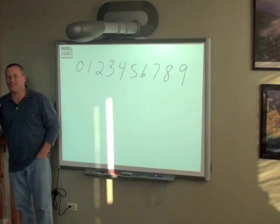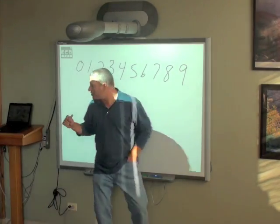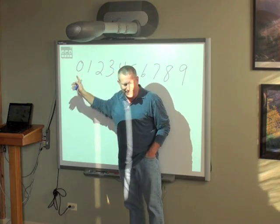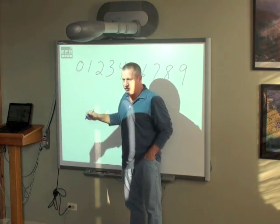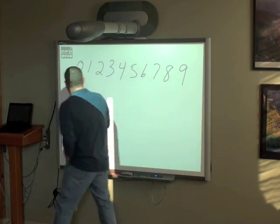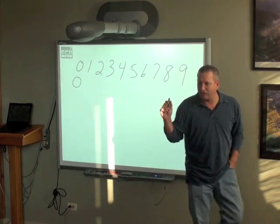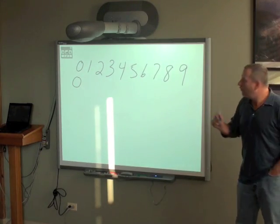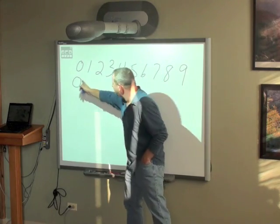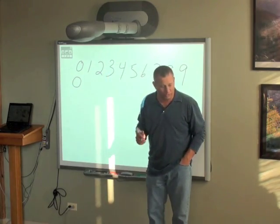The purpose behind the shapes was they wanted you to be able to look at this shape and figure out what the value of that shape is. And here's how they did it: by how many angles are in the shape. So look at 0. 0 is a circle. How many angles are in a circle? 0. That's why 0 is a circle, so that you knew when you looked at this that there were 0 angles. So it's got to be 0.